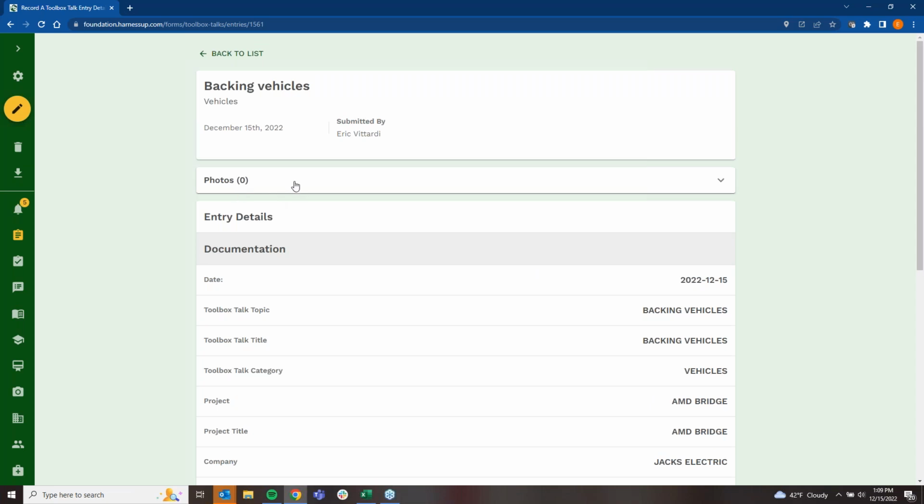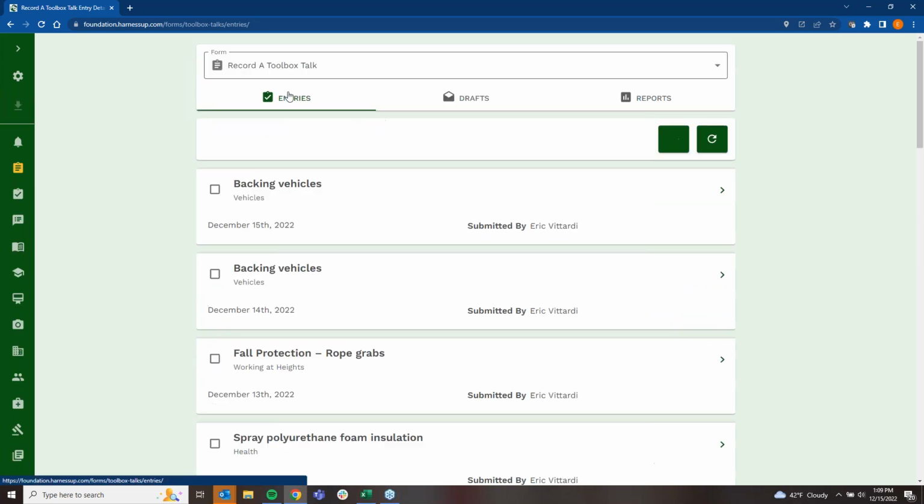I know some people really don't want to give up that paper sign-in sheet for the toolbox talk, or maybe they want to take a photo of the attendee group or something. You can certainly do some items like that also. But that's the quick view. That's the quick view to see who was on this particular toolbox talk.